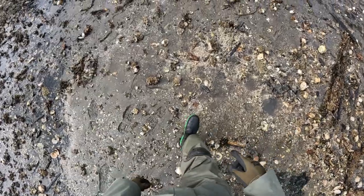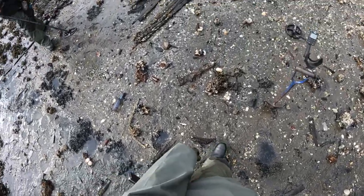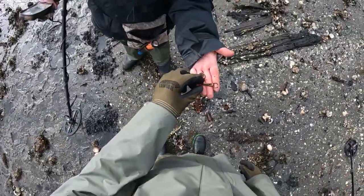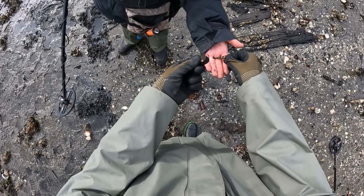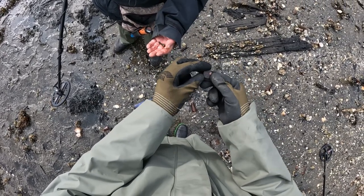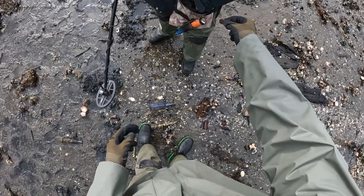My gear's over here. This stuff. Cool little hook thing. Oh yeah. Cool. Little copper cap. Interesting. Cool little clasp.